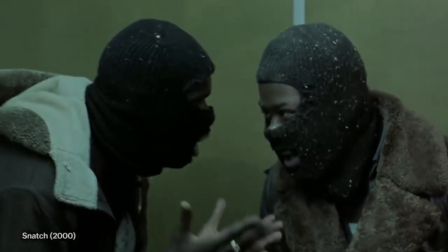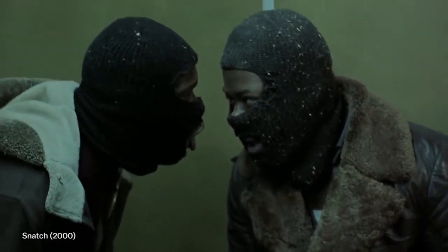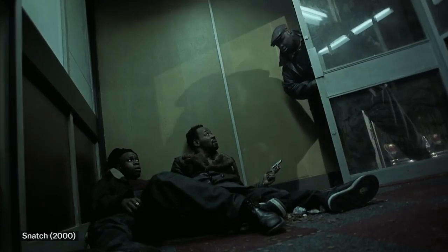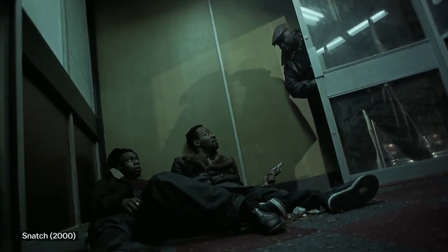It won't open because it's a security door. What the f*** are you two doing?